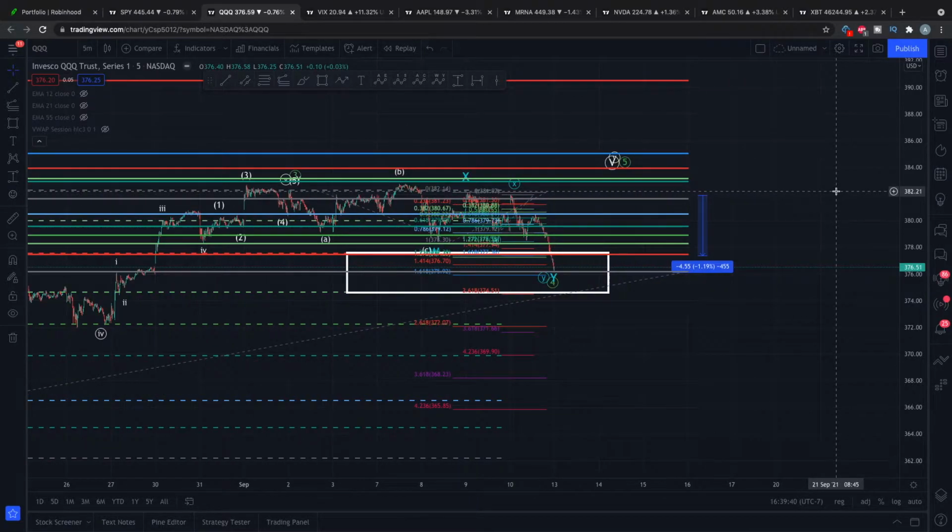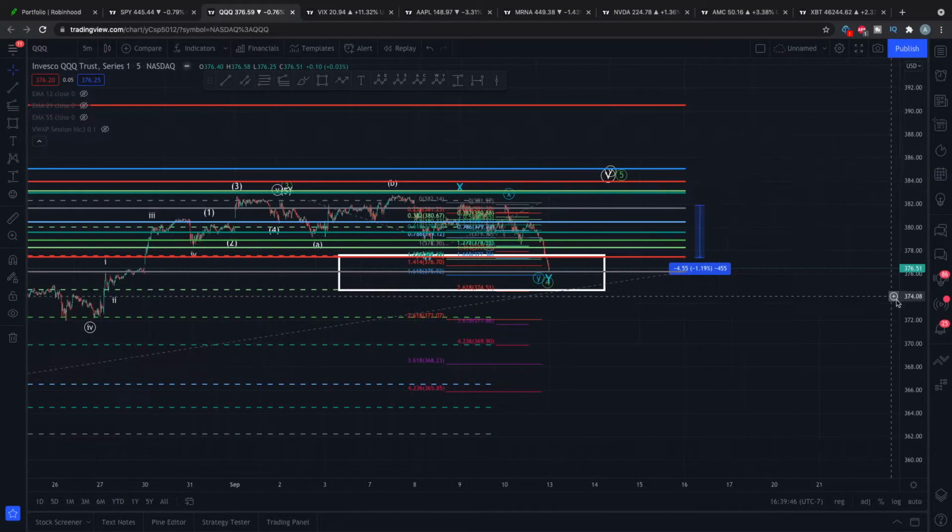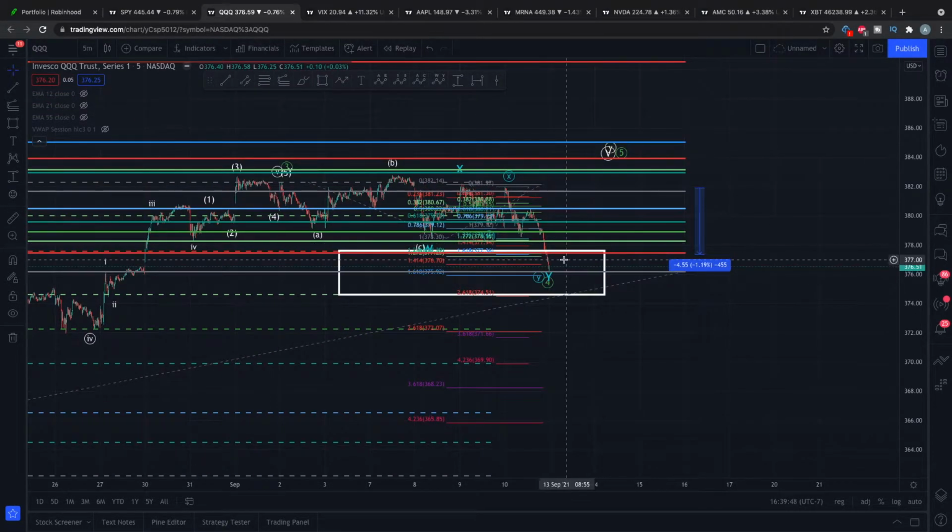And if we do start to see this wave 5 extend further, then we could go really high. We could go even to 390, but we'll be able to see whether it's extending pretty soon by next trading week, and I'll keep you guys updated as well here in QQQ.